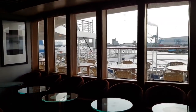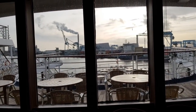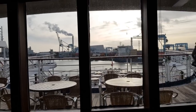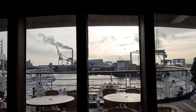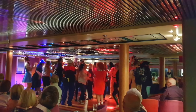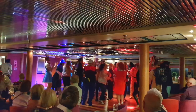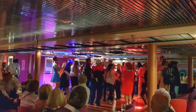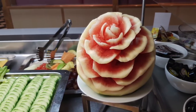It leads out onto the pool deck at the aft, so there's some seating and smoking area if that's your thing. As you can see through the windows, a lovely picturesque view of industrial Dublin. Scott's Bar definitely was a fun place to be, and we ended up spending all our evenings here. It really was a good place to have a good party. Now let's show you some food and dining options on the Marco Polo cruise ship.